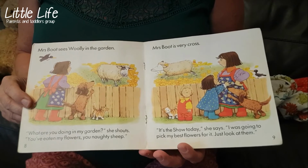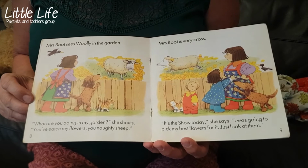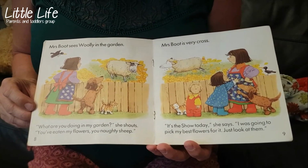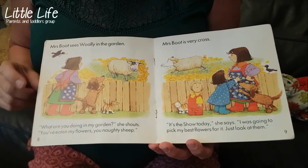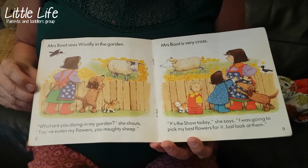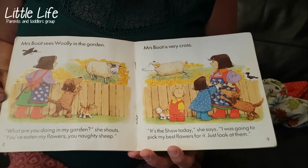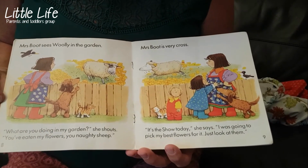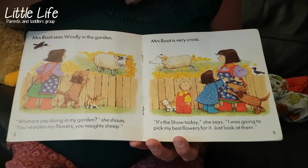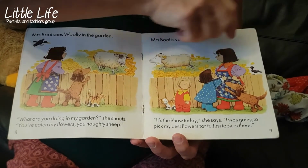Mrs. Boot sees Woolly in the garden. What are you doing in my garden? she shouts. You've eaten my flowers, you naughty sheep. Okay, where's the duckling gone? Oh, there he is on the fence. Mrs. Boot is very cross. It's the show today, she says. I was going to pick my best flowers for it. Just look at them. Oh dear, poor Mrs. Boot. Her flowers are a mess. And is the duckling on there somewhere? Ah, yes. There's the duckling, just there.